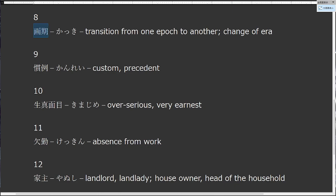Kaki is the change or transition of eras. Kaki desu.